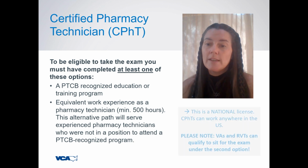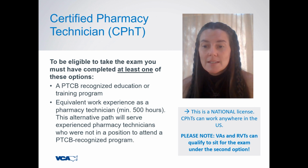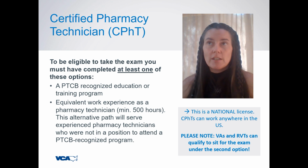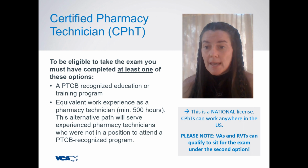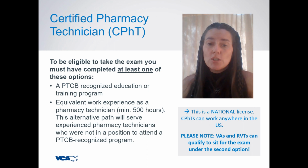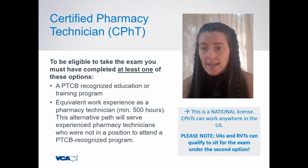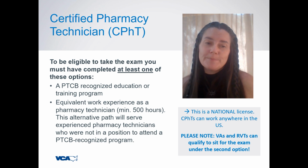PTCB recognized school. Guys, this is the exciting part. Veterinary assistants that have been in the field for a long time, RVTs that have gone through the education or have been in the field for a long time, you can qualify to sit for this exam under the second option. 500 hours, if you've been working in veterinary medicine for a year, you can qualify to sit and take this exam. So we talked about VTS a few minutes ago.